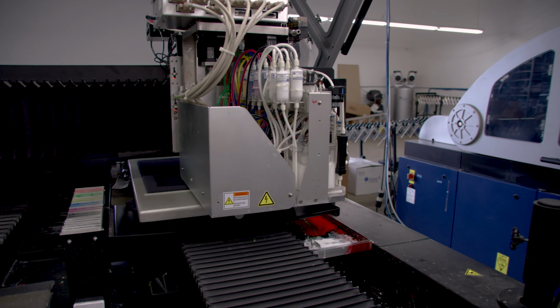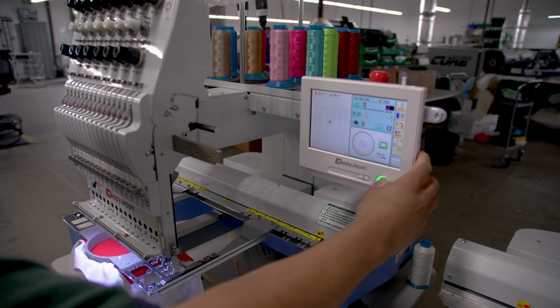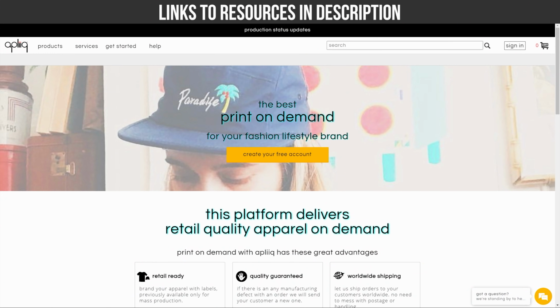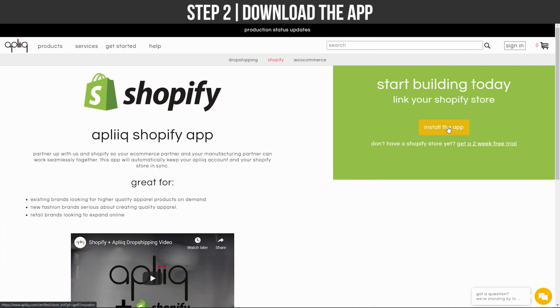So now that you know how to leverage print on demand and the 3 key things successful brands do to leverage these services, let's dive into how easy it is to use Apliiq as a resource to build your brand. Get started with Apliiq's Shopify integration by using the links right down below. Now you can start immediately by ordering from their site, but if you have a Shopify or WooCommerce, you can download the app and start creating your designs right away.